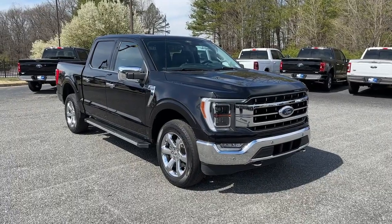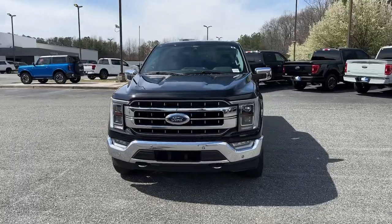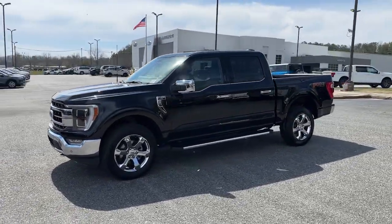Here is a wonderful 2022 Ford F-150. With less than 20,000 miles on the odometer, this vehicle stands out from the rest.